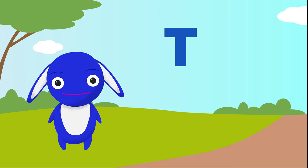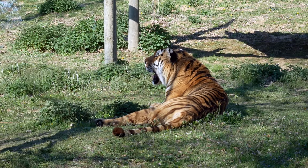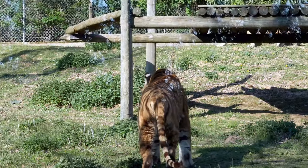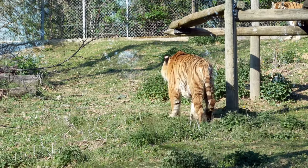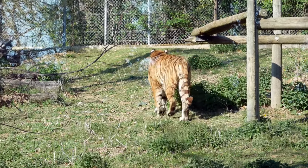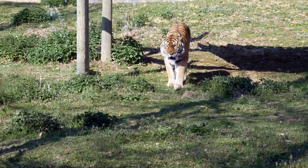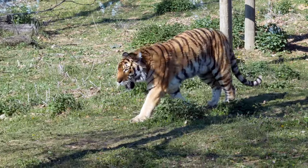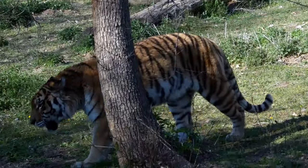T is for tiger. Tigers are fierce and the biggest of all the wildcats. See its stripes? Each tiger is unique because no two tigers ever have the same pattern of stripes. They're fast and actually like the water, unlike other big cats. And they've roamed the earth for at least 2 million years. Now that's a long time.